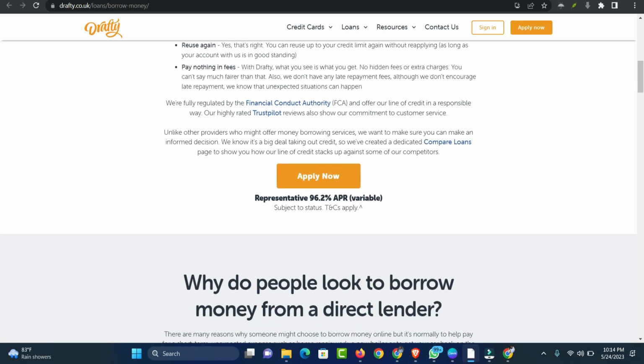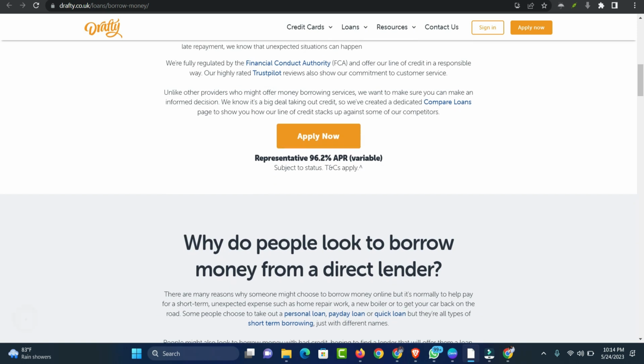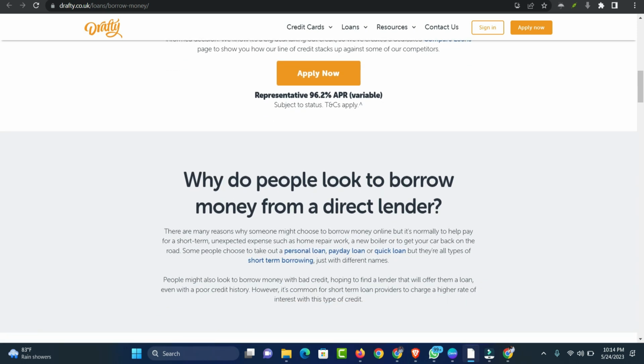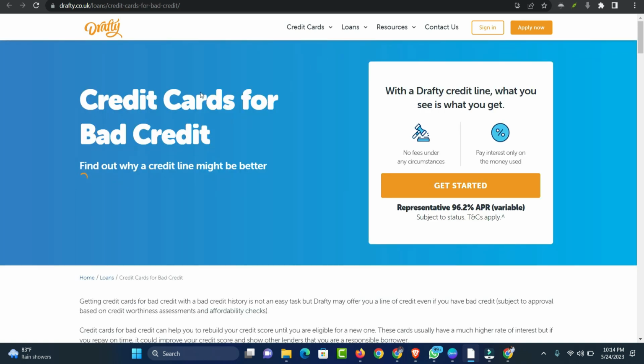It's not the only alternative to a payday loan. You may wish to consider a credit builder credit card, an authorized overdraft, or any of the options outlined by the government's Money Helper.